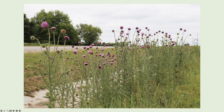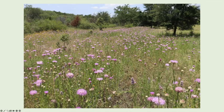While native thistles seldom form large monocultures or populations, this is not a solid rule. American basket flower is a member of the thistle tribe, and it most certainly can be found in large populations.